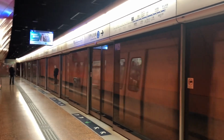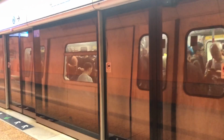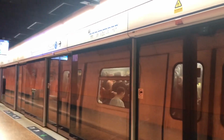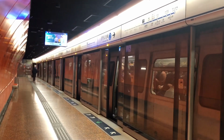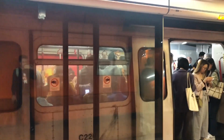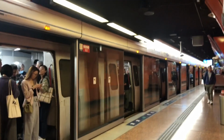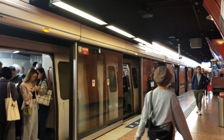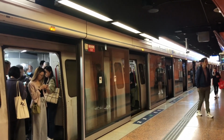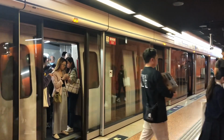Yep, it shouldn't have changed. Yep, 220. And of course packed as well. Of course. Not too many people got out of there actually. A couple of people at the back there. Just film this way. Why the hell this is so packed?